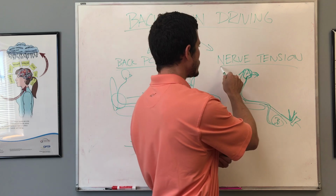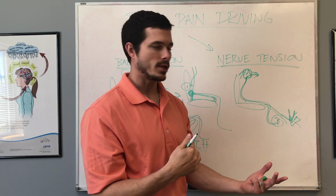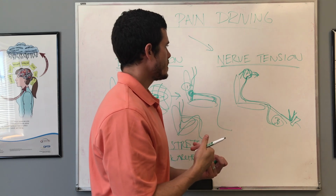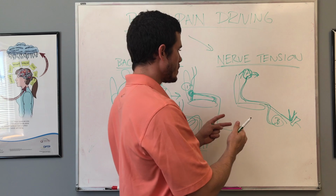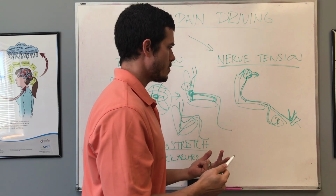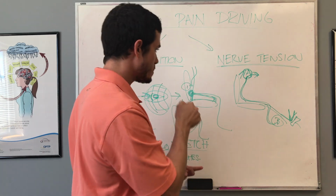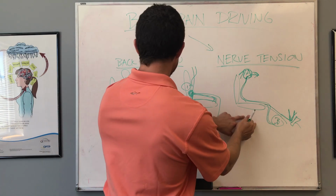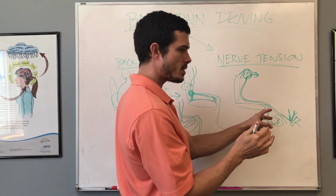Just understand that when a nerve is irritated or a bit angry, it doesn't like tension. So what that means is that if you're sitting and you're constantly stretching it because of the position of your seat, then oftentimes it will cause your pain, numbness, tingling to be worse. So the one thing to consider is step 1, try to change the position of the spine and see what happens to the leg symptoms.